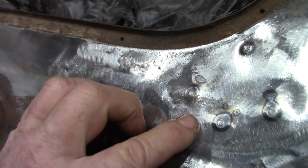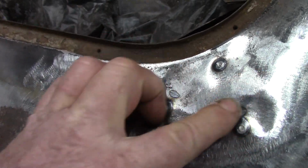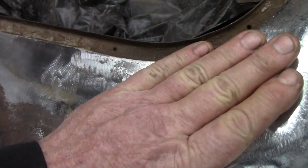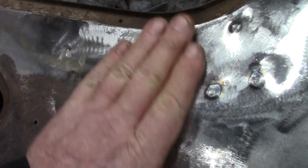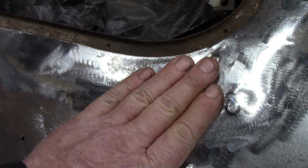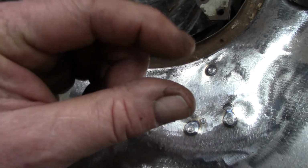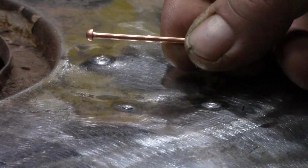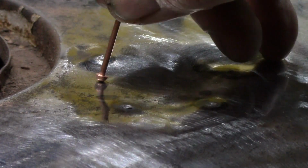So I'm going to stud, go in these low parts and keep working our way around. Get this outside edge kind of raised up. Then we'll work our way in, and with any luck, get close for Bondo. Just a little bit. All right. There's your stud. Gets welded.